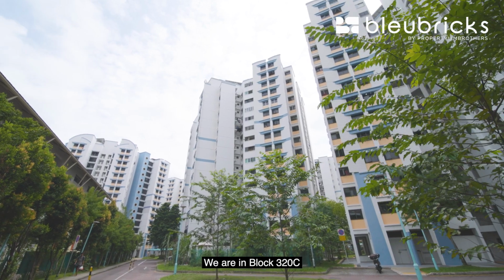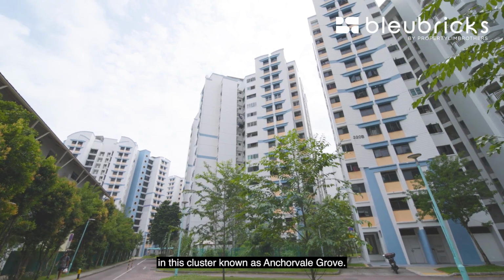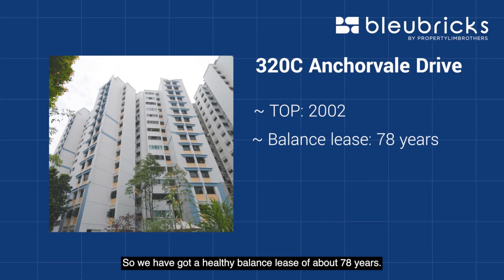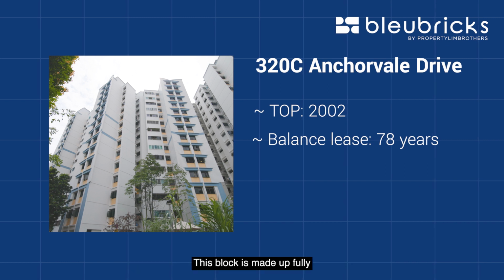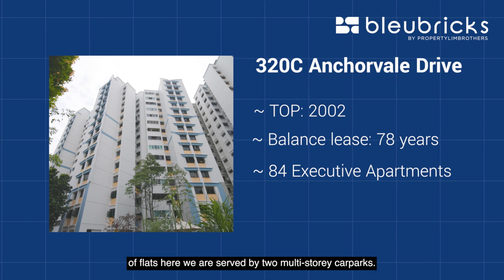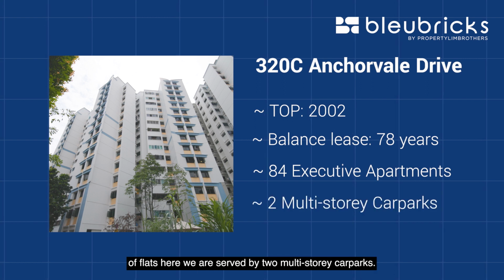We are in block 320C in this cluster known as Anchorvale Grove. This block reached its TOP back in 2002, so we have got a healthy balance lease of about 78 years. This block is made up fully of 84 executive apartments, and in this cluster of flats here, we are served by 2 multi-story car parks.